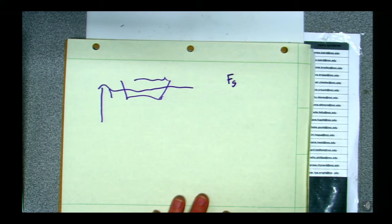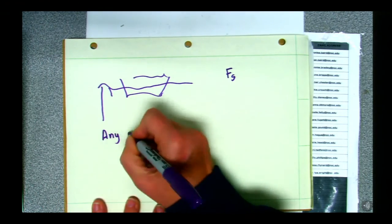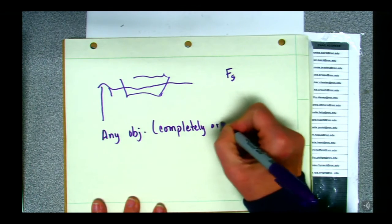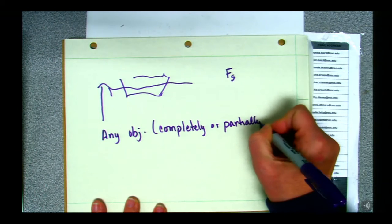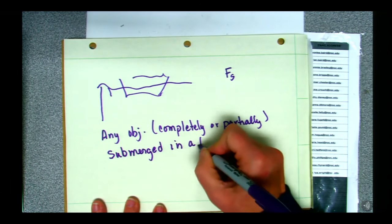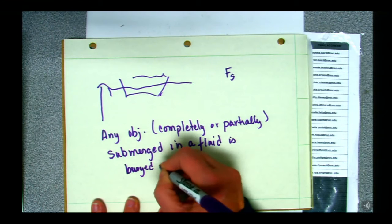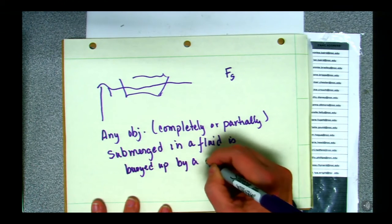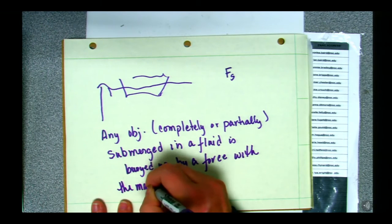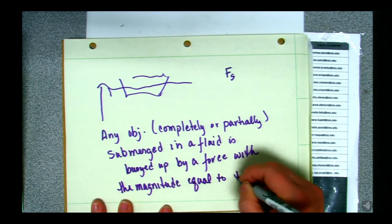And so Archimedes' principle said, any object completely or partially submerged in a fluid is buoyed up by a force with a magnitude equal to the weight of the fluid displaced.